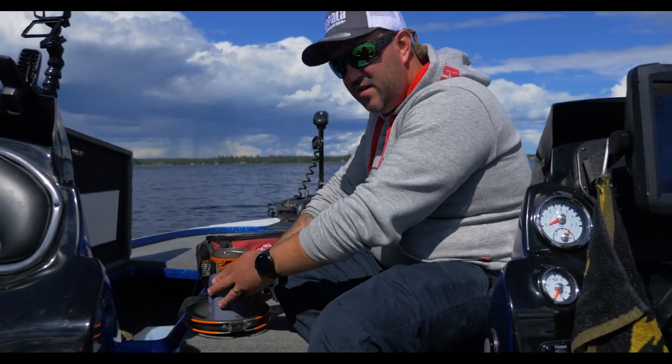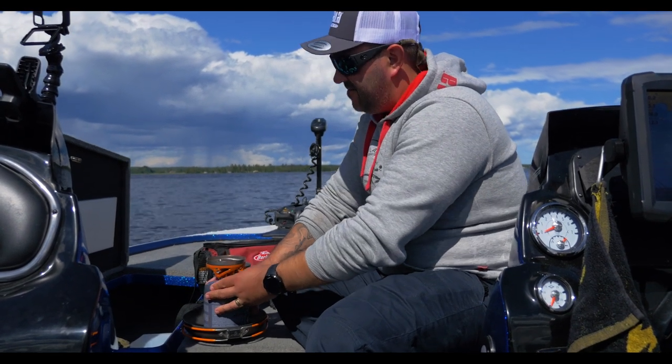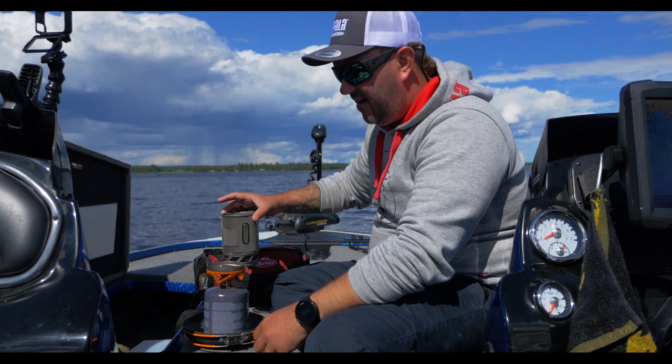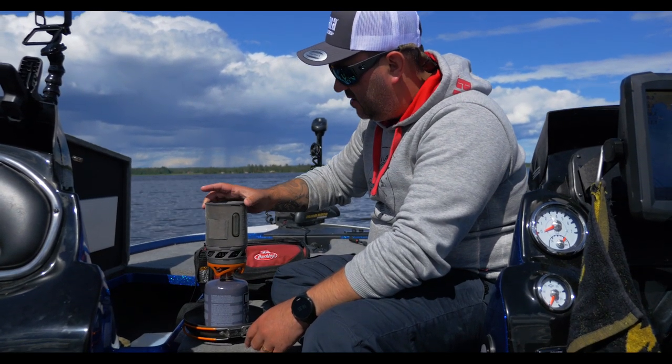We just escaped the bad weather around the corner, taking shelter behind the island here, and take the opportunity to make some food.